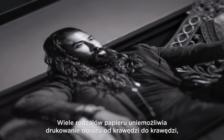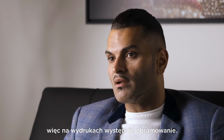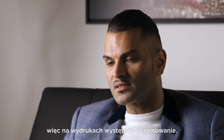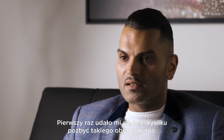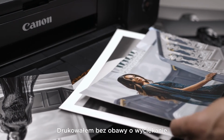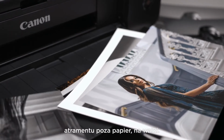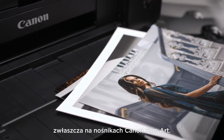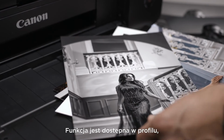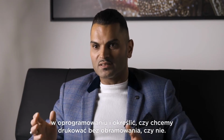Many papers don't allow you to actually print the image from edge to edge, so you can't have truly borderless prints. And for the first time, I've been able to create effortless borderless printing without worrying about the ink bleeding over the page onto the rollers. It prints cleanly edge to edge, and particularly with the Canon fine art media as well. It's inbuilt into the profile so that you just check a box in the software and say you want borderless printing or not. It's as easy as that.